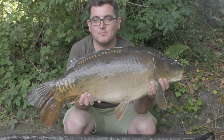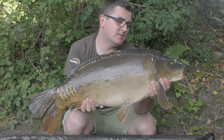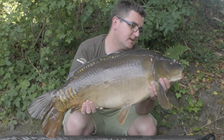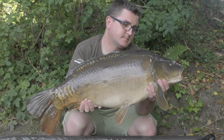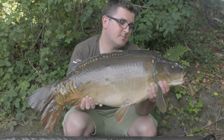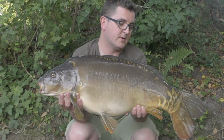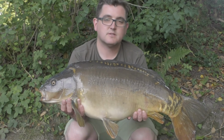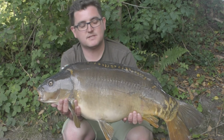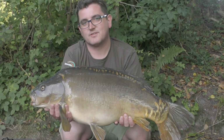It battled and battled and battled, and somehow messed up the rig. The lead had shot up straight past the leader. Right, slip it around. This was on an MB1 pop up on a Ronnie rig. So I've had him on wafters, bottom baits, and pop up last night, so lovely stuff.